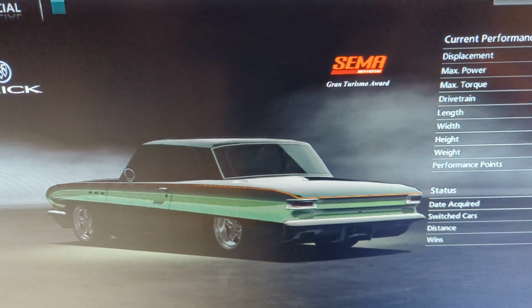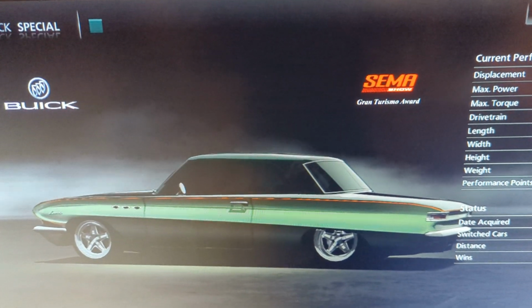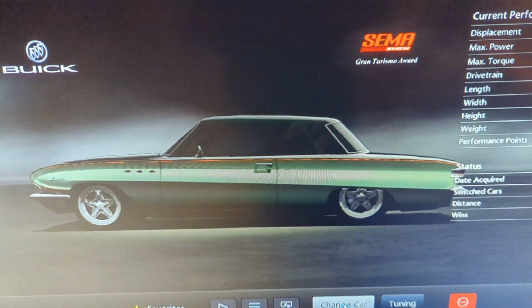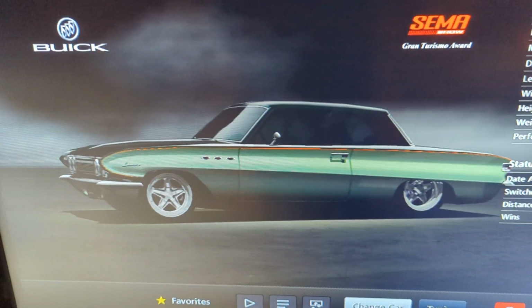Doesn't really say what year it's from, but I want to say this is probably from the 50s or 60s, most likely. Probably more likely early to late 60s, most likely, for this car.